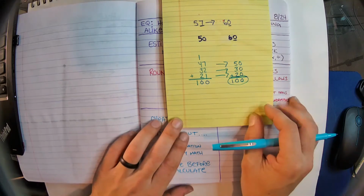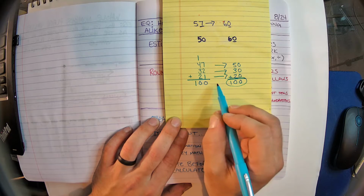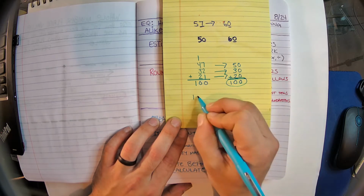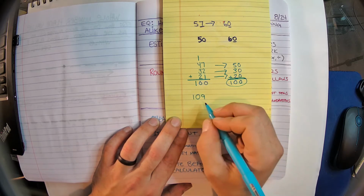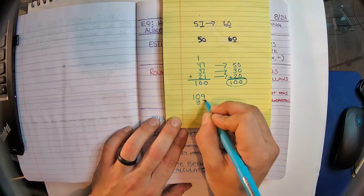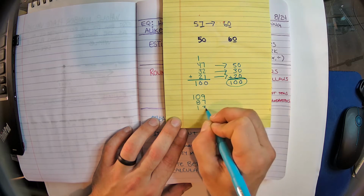Right, so let's take a look at a couple more examples. What we just saw on this one was a situation where the estimate actually turned out exactly the same as the exact answer. All right, let's try one with a 3-digit number. So we have 109, let's do 87, and then maybe let's try 13.